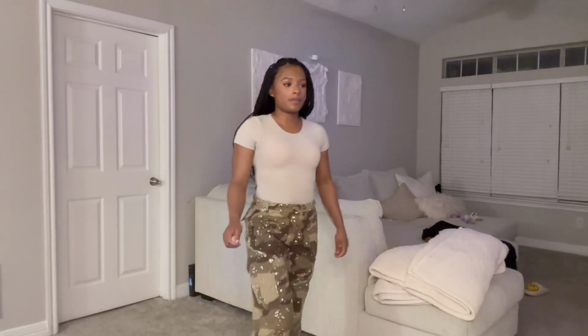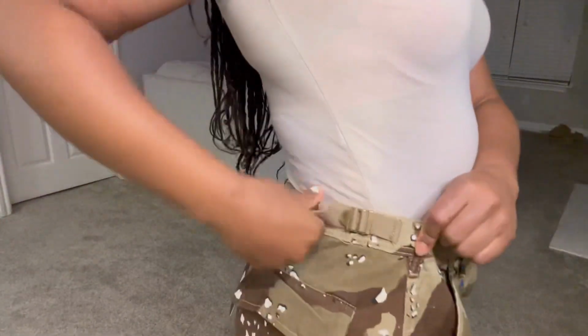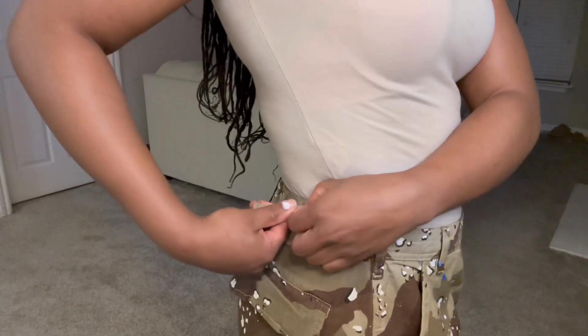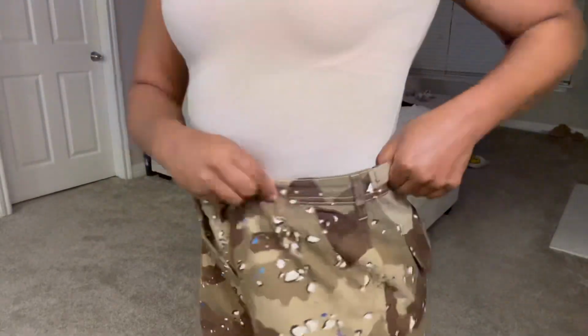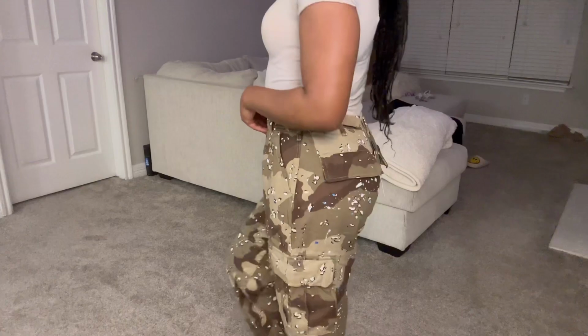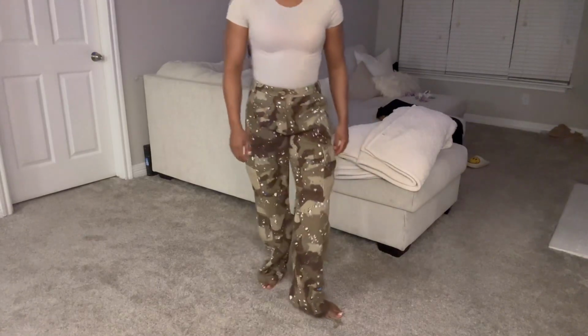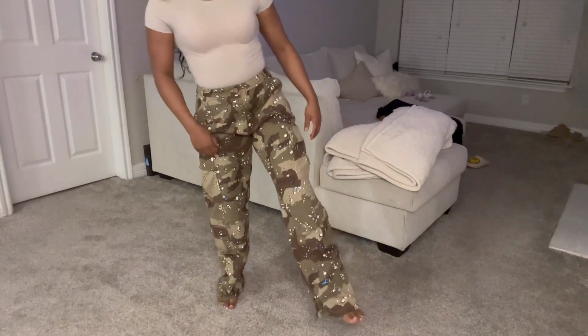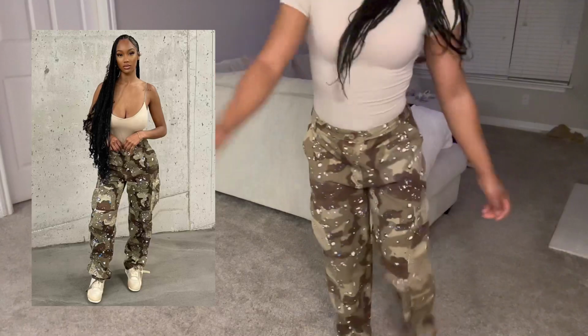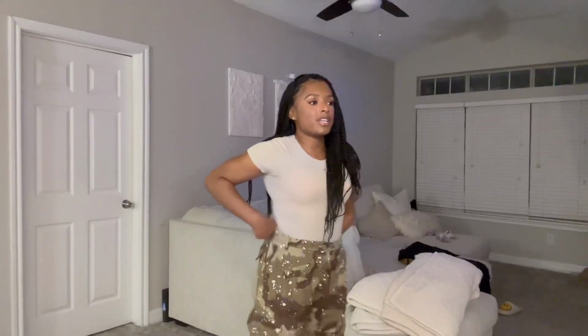Okay, this is cute. I do like this a lot. They might be a little bit too big, but these pants have a lot of really cool details. I feel like this will help me tighten it up, right? That is a lot better. But yeah, look at these. These are cute. I like all the pocket space. I like how even the bottom has strings on it. They're giving everything they need to. And I'm satisfied.